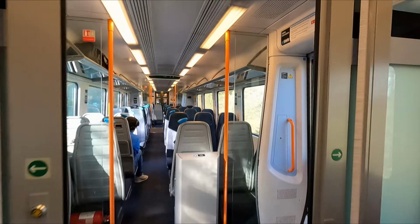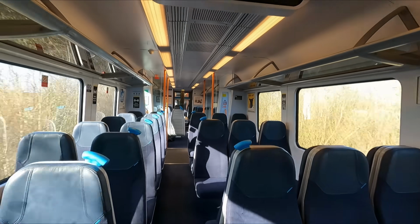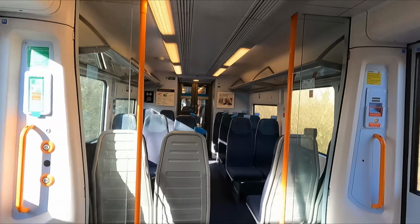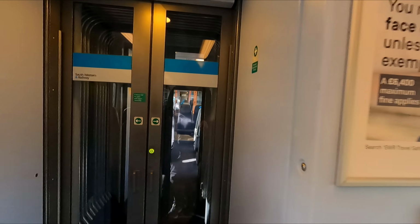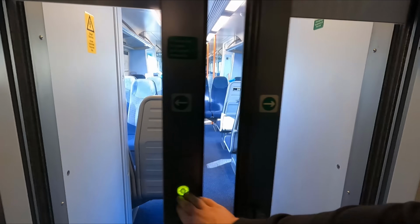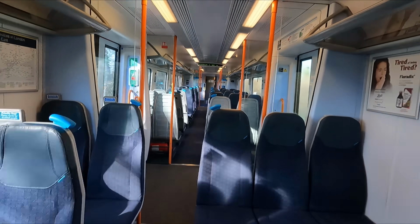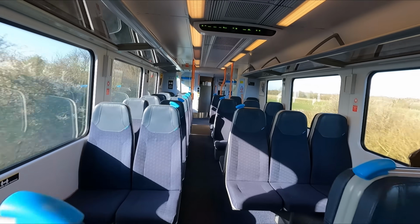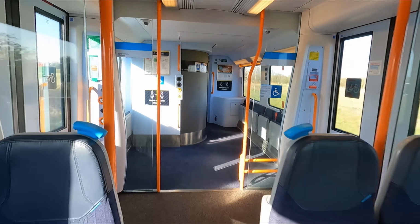Right, time for the onboard review. The overwhelming majority of seats on the Class 450s are standard or second class. Unfortunately, considering the length of the journey, seating here is laid out in a high density 2+3 configuration. Now, it would seem that it's more or less a 50-50 as to whether you'll get one of these Class 450 commuter trains, or a Class 444, which is the version of this train geared towards longer distance journeys.